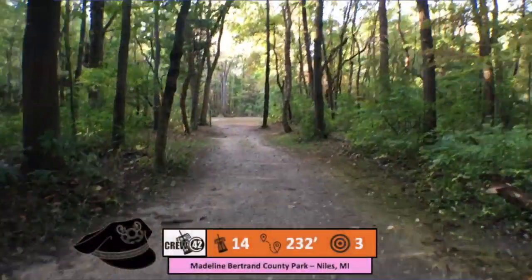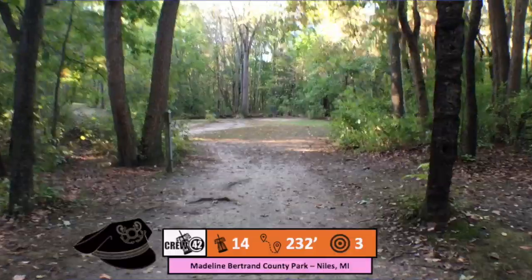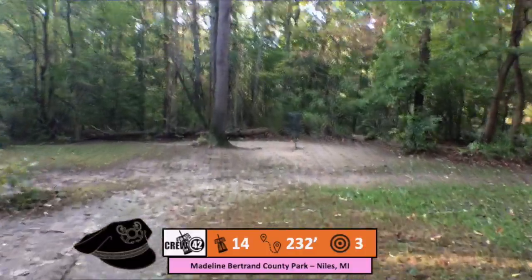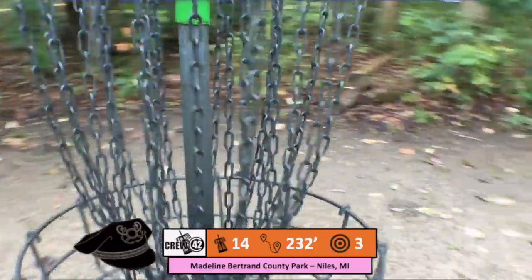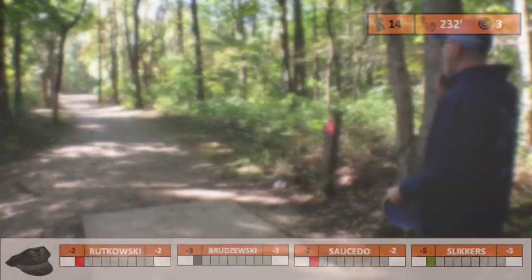Great shot by Lee. Number 14, this is deceptive because it feels like a left to right hole. And the reality is this is a very, very straight hole. You want to throw the straightest thing you have. No fade on the end, almost no turnover during the flight. You have to go dead straight. You have a very narrow gap to miss, and it's so easy to miss that gap and get kicked off into the trees somewhere.